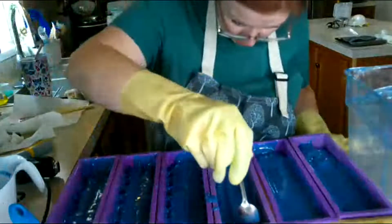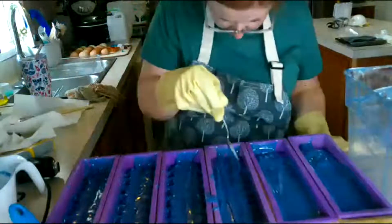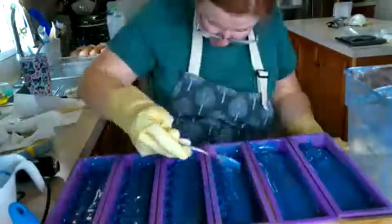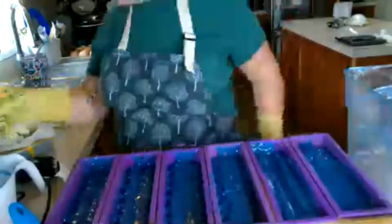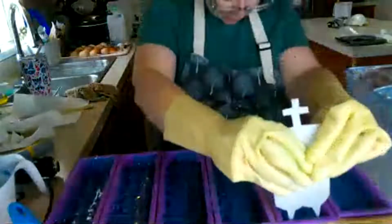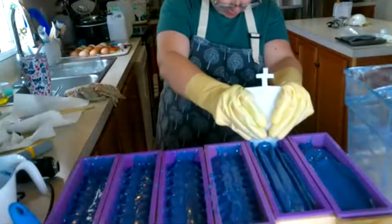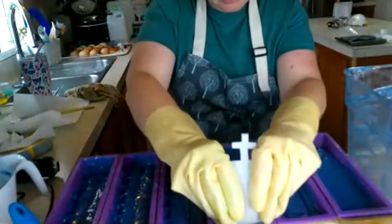Sorry if I'm not reading your comments. I'm just trying to concentrate. I got limited time. It doesn't seem at all to be rising, so that makes me super happy. Let me see. Where did I put that stencil? This one's tall enough. It looks like I could use it. Do an experiment on this one. I don't know. Let's try it. I'm going to shove it down.